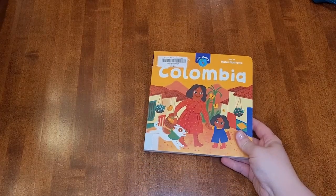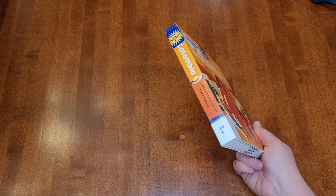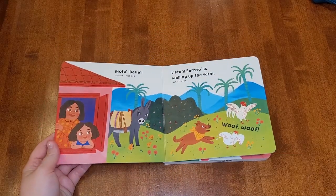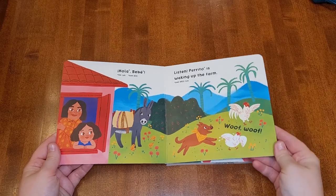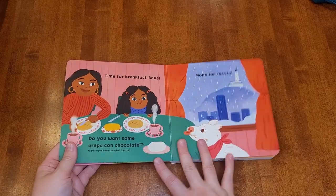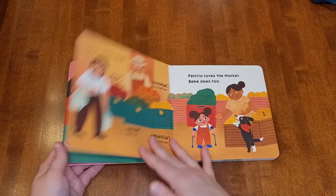So I'm actually going to start with a few board books. This is a new to us series, Our World. They have several different countries, but we checked out Colombia because my husband is Colombian, so he wanted to gauge how accurate they were, and it looked pretty good to us. They incorporate Spanish. They have scenes from rural Colombia. This is from Bogota, the capital city.